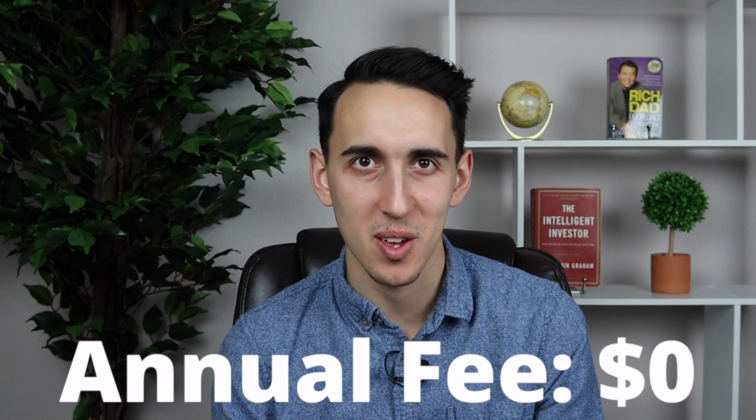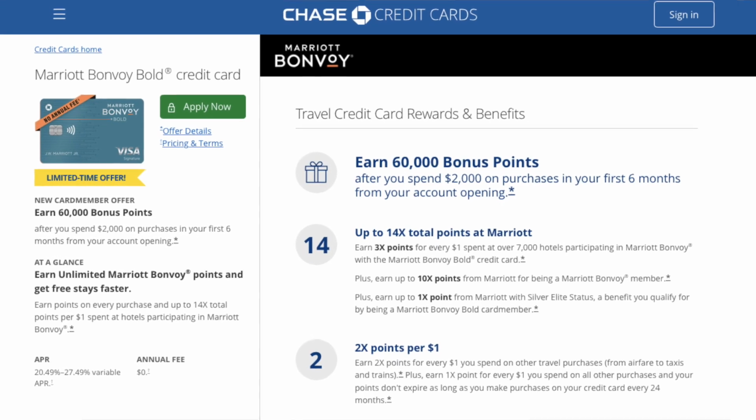All right, if we continue along the hotel credit card trend, the second credit card that made my list for the best credit card sign-up bonuses is going to be the Marriott Bonvoy Bold card. The Marriott Bonvoy Bold card is going to be a great option for those of you who want a hotel card but don't want to pay an annual fee, because yes, the Marriott Bonvoy Bold card does not have an annual fee. Despite not having an annual fee, the Marriott Bonvoy Bold card has a pretty high welcome bonus of being able to receive 60,000 Marriott points if you're able to spend $2,000 or more in the first 3 months of having the card.